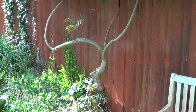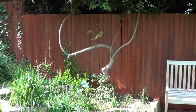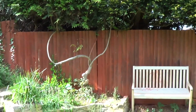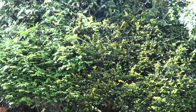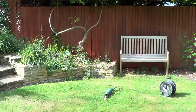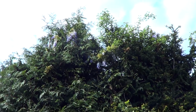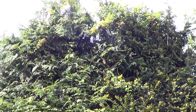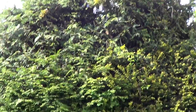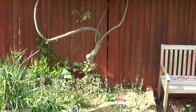Now, just for reference, somebody asked me about this twisty curly trunk thing, and they asked what sort of tree that is. Well, that doesn't actually go with that. That is a wisteria, and if you look very closely up there, that's the top of the wisteria, so it looks as if I've got a hybrid conifer wisteria, whereas in fact that just grows all the way to the top.